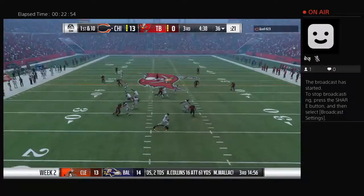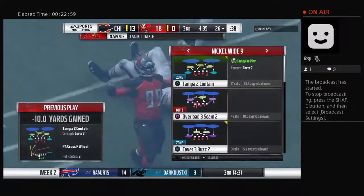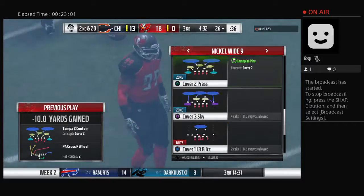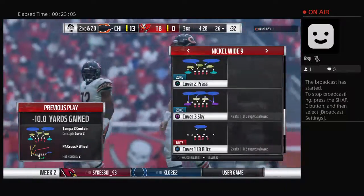They go play action here on first down. And down he goes. A Buccaneer sack. Noah Spence in there to make the sack. He buries him for a loss of 10.